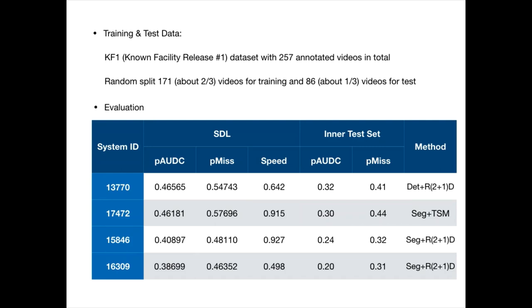Before reviewing the evaluation results, we want to discuss the dataset we used to train and test our model. Our training and test are based on the released KF1 dataset, which contains 257 annotated videos. To ease the evaluation of our model and the hyperparameter selection, we randomly split the KF1 dataset into a training set with 171 videos and a test set with 86 videos. We train our model on the training set and perform hyperparameter selection on the test set.